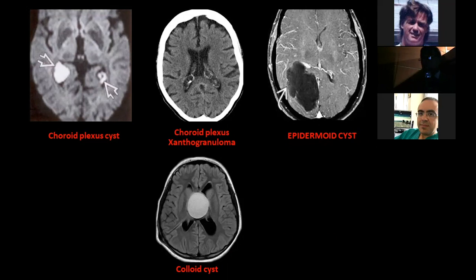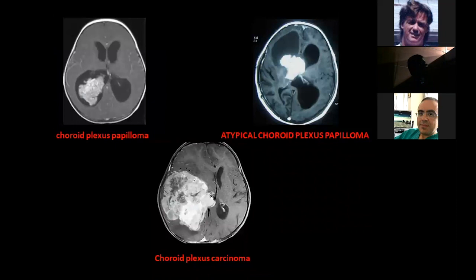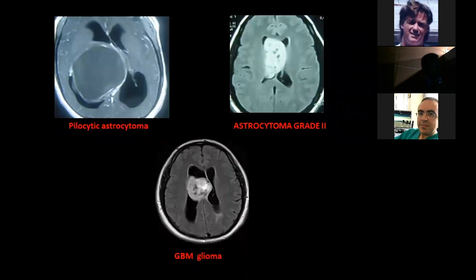Ependymoma, again, one patient of mine. Subependymoma. Subependymal giant cell astrocytoma, which we mentioned. Choroid plexus papilloma. I actually presented this case here in this room. Whether it is papilloma, atypical, or even cancer, not all choroid plexus tumors are benign. Some of them are malignant.